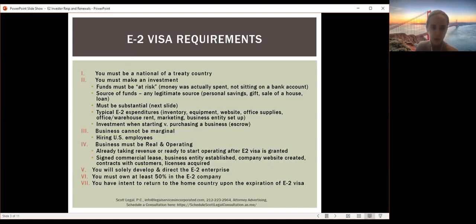Some typical E-2 expenditures are, for example, inventory. If you will be selling some goods in the US, then we could include the inventory. We could include any equipment you purchased, for example computer equipment, printers, scanners, any equipment you need for the company. We could include any money you spend to set up the company's website, any money you spend on office supplies, any money you pay for office rent.